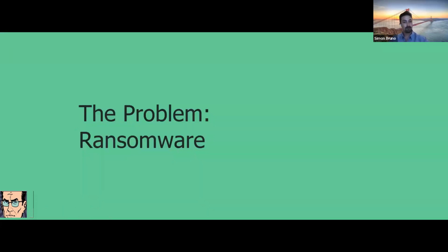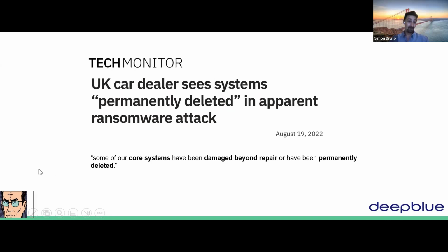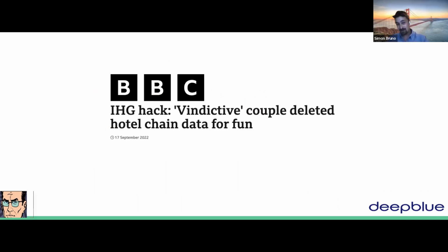So the problem we're going to talk about is ransomware. First things first, let's talk about a couple of attacks that happened in recent years. In this example, an Australian health insurer called Medibank loses all of its customer data to a ransomware attack. They also confirmed that the attackers deleted some of their data. In this next example, a UK car dealer sees systems permanently deleted in an apparent ransomware attack. They also say that some of their core systems have been damaged beyond repair or have been permanently deleted. Another example where a vindictive couple just decides to delete hotel chain data for fun.